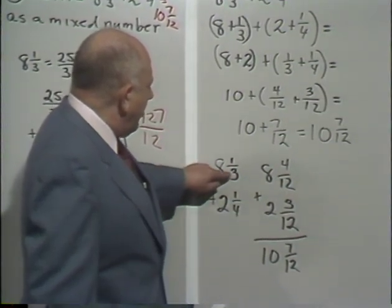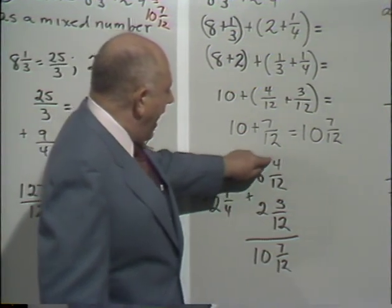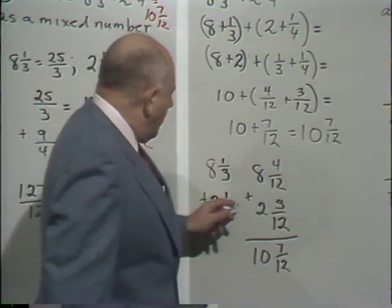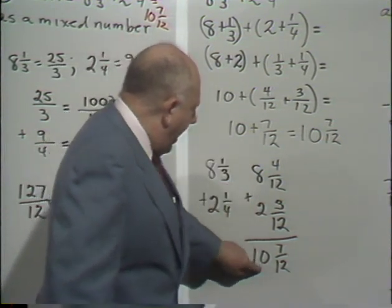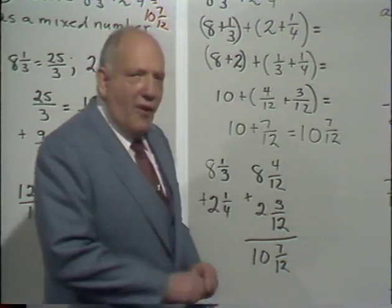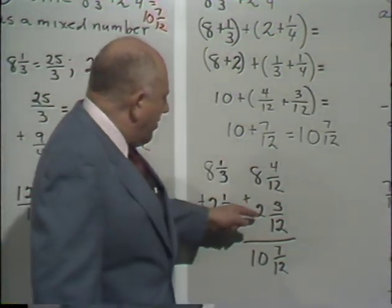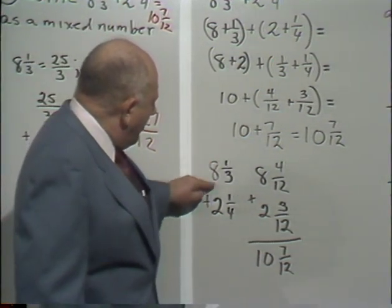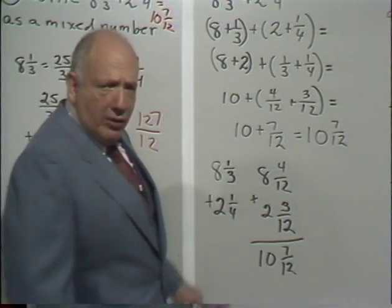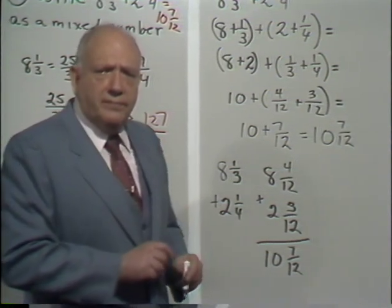So instead of saying 8 1/3 plus 2 1/4, they write the 8 1/3 as 8 and 4 twelfths. They write the 2 1/4 as 2 plus 3 twelfths. Then they say that 8 plus 2 is 10, and 4 twelfths plus 3 twelfths is 7 twelfths. That's fine, but notice that if you do the problem this way and you're not careful, that's conducive to making you say, why can't we just multiply the whole numbers and multiply the fractions? You see, make sure you understand what you're doing.